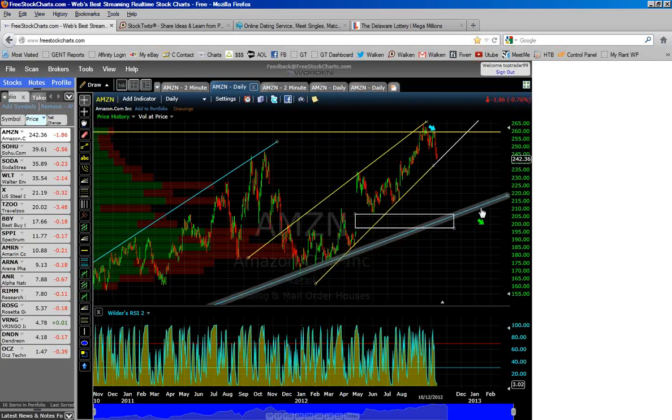I think we're going to get a sell-off, particularly here in Amazon. I think it's way overpriced from so many different metrics. I think we come down to the 205, 210 area, sometime during the month of late October, early November, right before the elections.